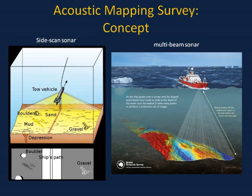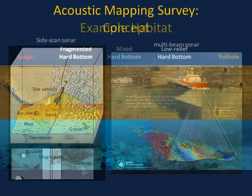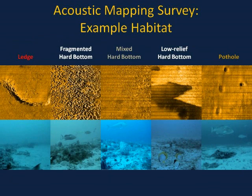Before we send ships out to set gear, we need places for them to go. So this is what the side scan sonar looks like. You see that ledge habitat off to the left. That's a real typical feature, real desirable for fishermen to find, a ledge. That would be ideal. That's what it looks like in the side scan sonar, and what it looks like on camera below. And there are some other features out there to the right.